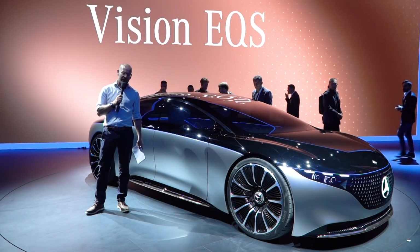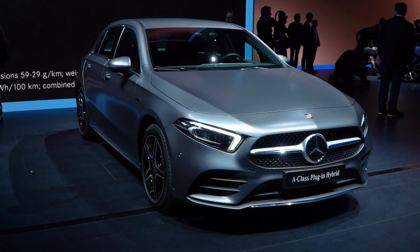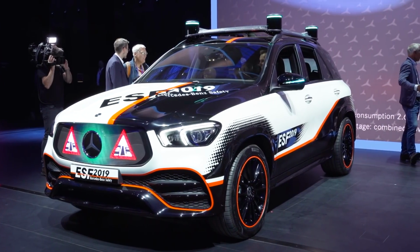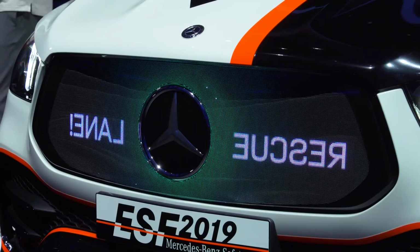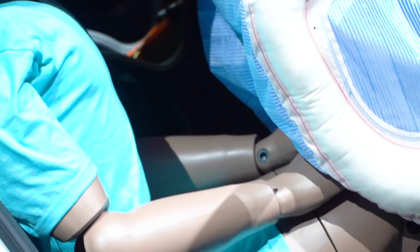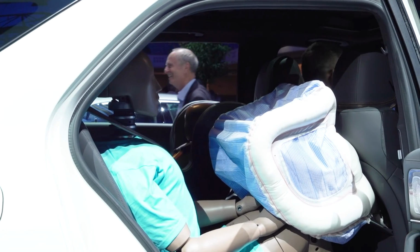Now, away from the EQS, there is more stuff going on at Mercedes, but it is largely about electrification as well. There is a plug-in hybrid version of the A and B class, and aside from that, there is the ESF. Now, that is based on the new GLE, which also makes its debut here at Frankfurt, but it features a lot of advanced safety systems, which Mercedes says will become more relevant in the years to come. As driver assistance and autonomous tech takes over, people will sit in different positions, so it is investigating retractable steering wheels, airbags that come out from different places.